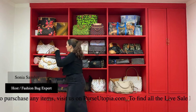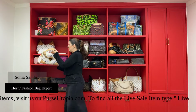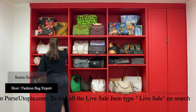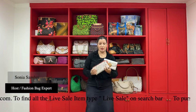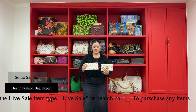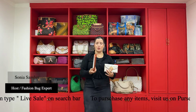So could you actually show us more of the wallets and compare with other wallets, please? Okay, I'm going to show you. As I was saying, you can do a bundle for this one, but we still have a lot of other wallets. This one was in the previous live sale, so it's a bit different. This one is more of an envelope style. This one is more of a zip.